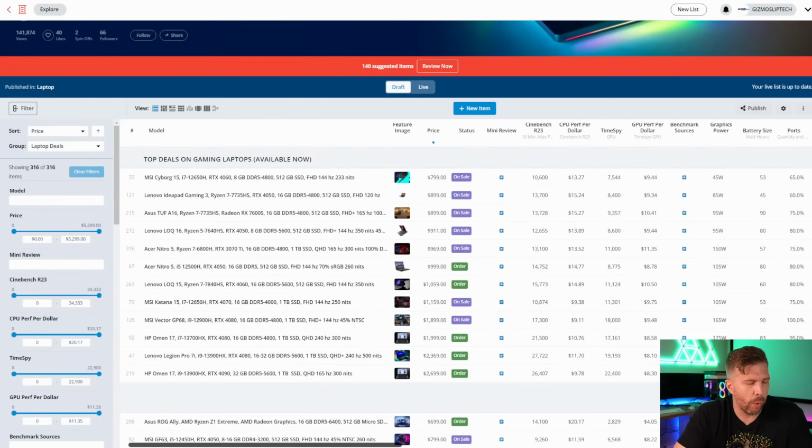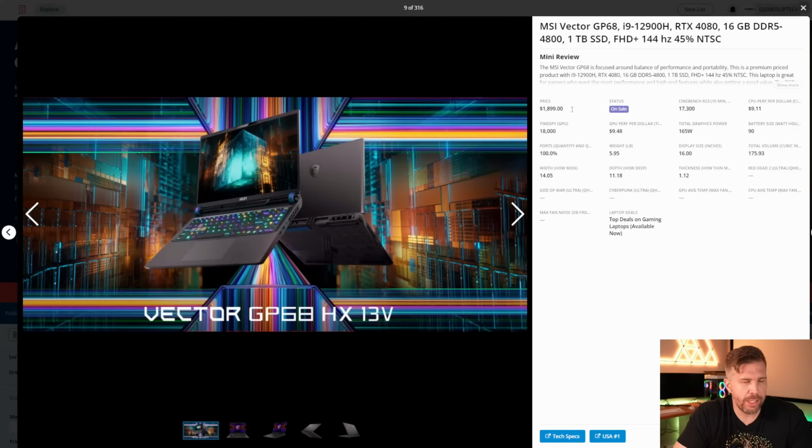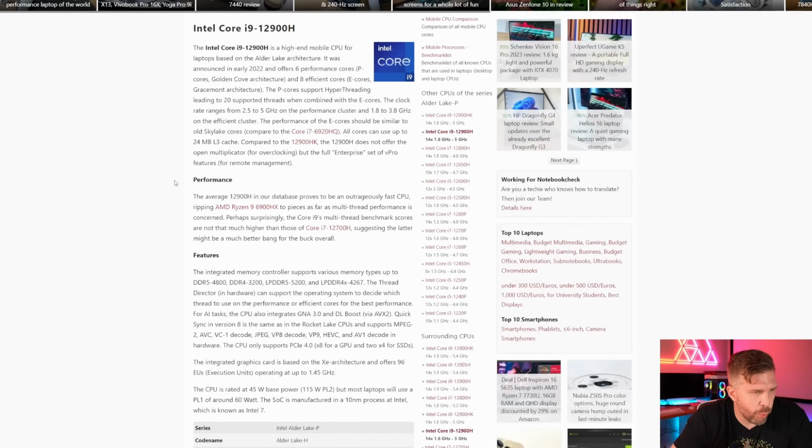So this is my 2023 gaming laptop rank list. This is the MSI Vector GP68. If you were to buy this today for $1,899, you'd actually get an i9 processor, but it's a 12th gen 12900H. Today's is actually going to have the i7 13700HX. The i9 12900H has 6 performance cores and 8 efficiency cores.